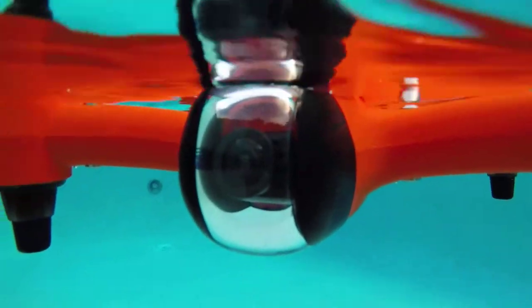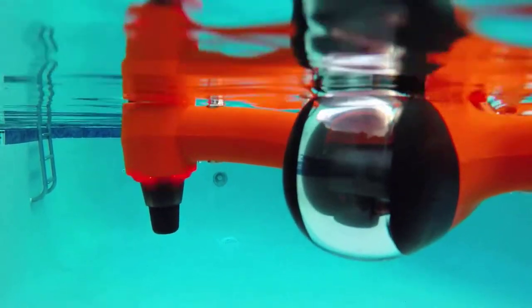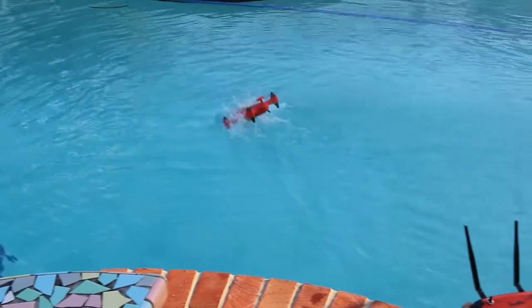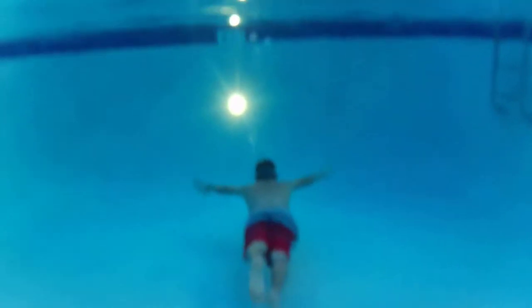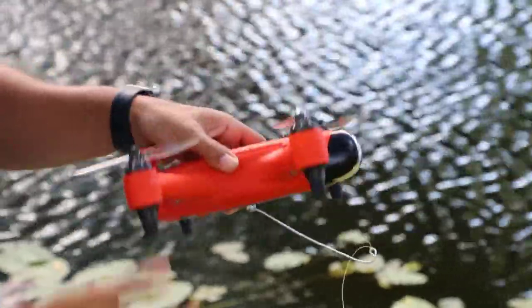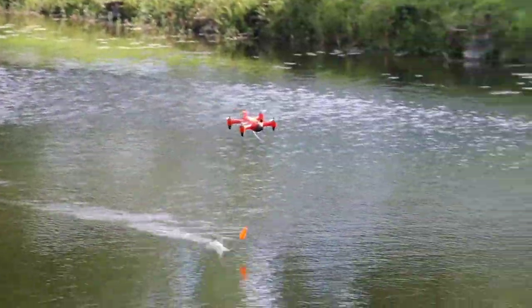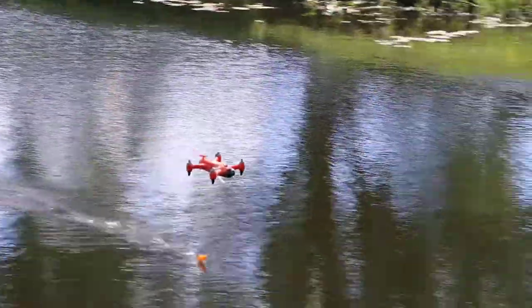SPRY's 4K camera tilts up and down to always point in the right direction during flight or while floating. This allows you to see what's underwater. Another cool feature is the expansion port that allows future accessories to be attached on the bottom and enhance the SPRY's capabilities.